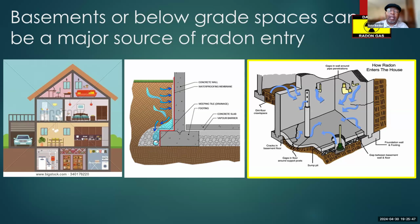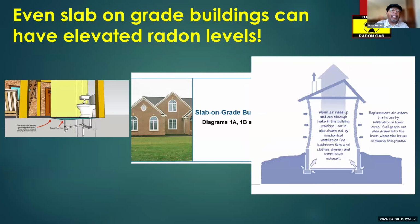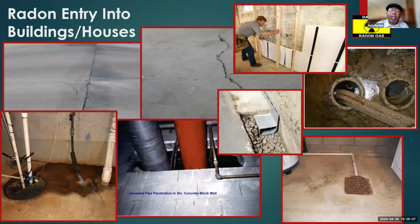In the wintertime, radon levels will tend to be higher due to the operation of the furnace, thermal stack effect, and weather events. Just something to be aware of, okay? Again, I'm just showing different things here. Even if you have slab on grade, you need to test your facility. If it touches the ground, radon can get in.